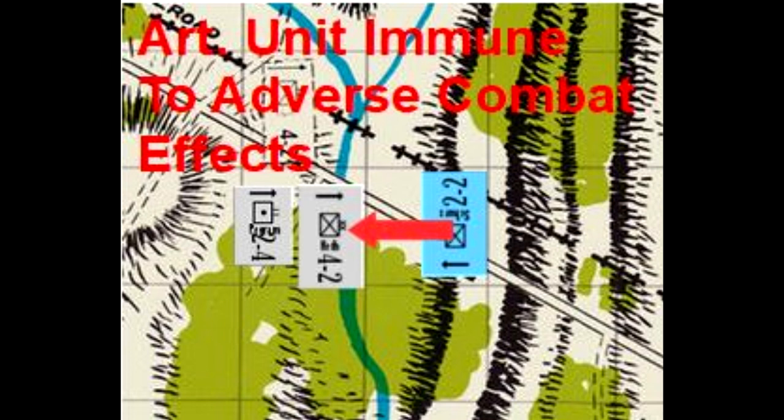Otherwise, adverse results do affect the protected artillery unit. In the same vein, the defender can do the same thing. So if the defender has a cavalry or infantry unit in front of an artillery unit in the same square, then any adverse effects on the defender do not count to that artillery unit. So you can even have, say, a defender eliminated, and that artillery unit will still be sticking around, and it'll have to be attacked on its own.